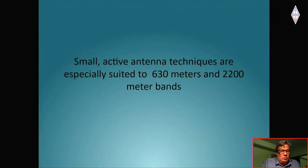Small active antennas are especially suited to 630 meters and 2200 meters. These are two bands we just got here. You've had them over there a little longer, but we're finally getting some interest in these bands here. Where space is at a premium, sometimes these can be the only way you can get something on the air. And this applies to both transmitting and receiving.